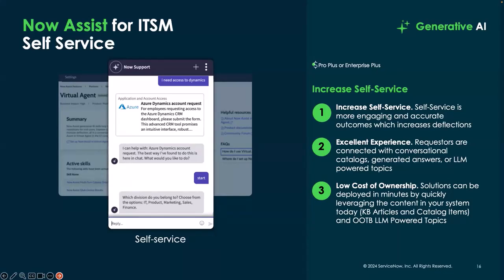And again, like I say, solutions are going to be deployed much more expeditiously. So it's not going to take a project in a significant amount of time to get some of these capabilities out and adding value to your organization. That's it from a self-service side.